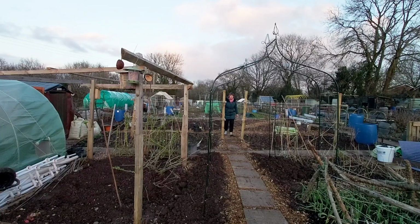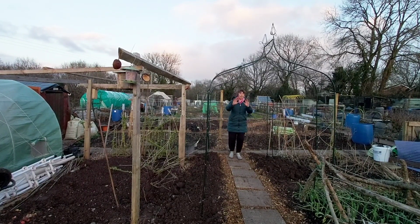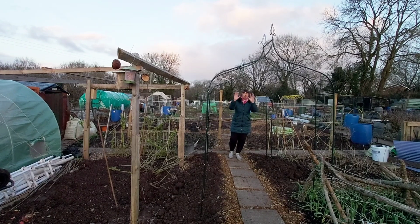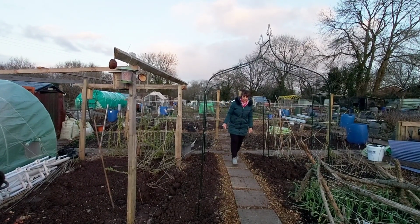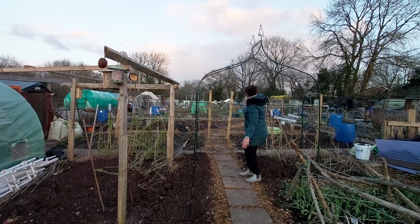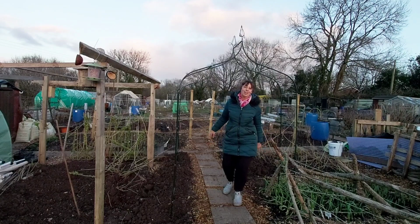That's the 2 archways completed. I've still got another 2 to do, but they're just the plain, the rounded ones without the fancy bit on. So it leads now from plot number 2 right the way through to the Feel Good garden.